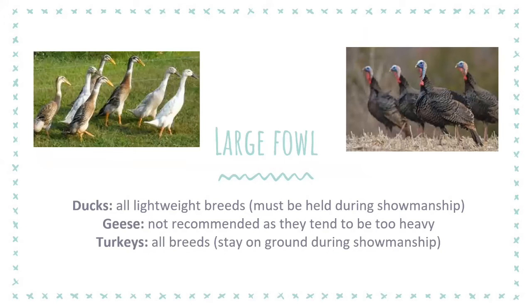For large fowl, again, this is turkeys, geese, and large ducks, all lightweight breeds for ducks. If you get into the medium weights, I guarantee you, you will not be able to hold these throughout showmanship, so please stay away from them. Geese, again, way too heavy to be picking up during showmanship.